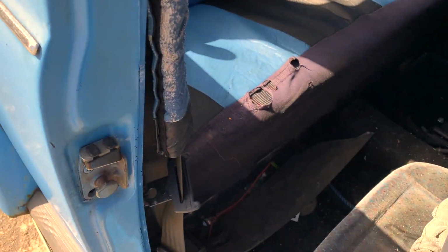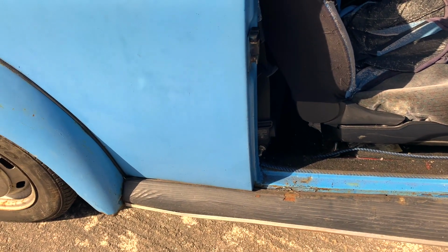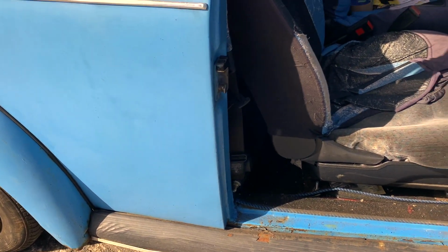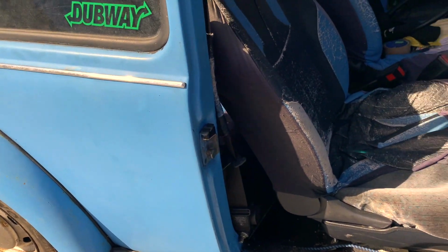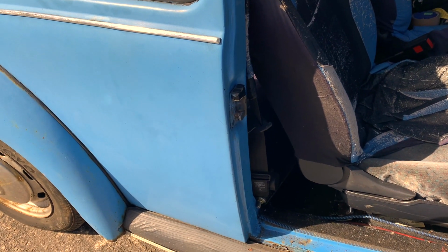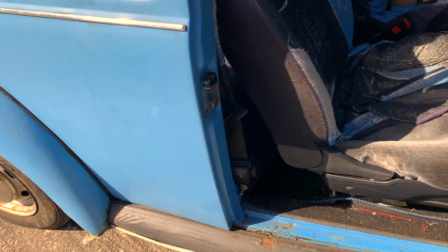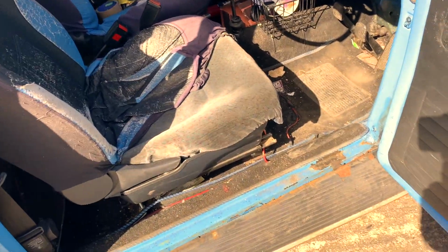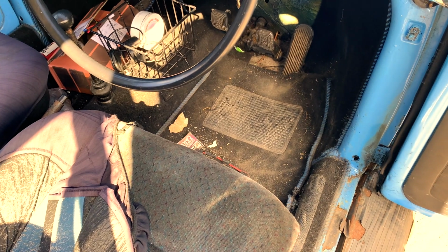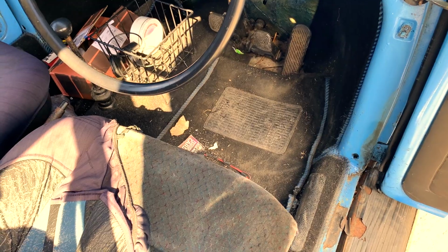Because it's so common, you can just get replacement panels for the battery tray, and you literally just chop it out and weld the replacement back in there. If you know what you're doing with a welder, it's not particularly difficult, or just get someone else to do it. It shouldn't be too expensive really. So floor pans, they do rust, so always check them. Mine have been replaced, but fairly easily sorted.